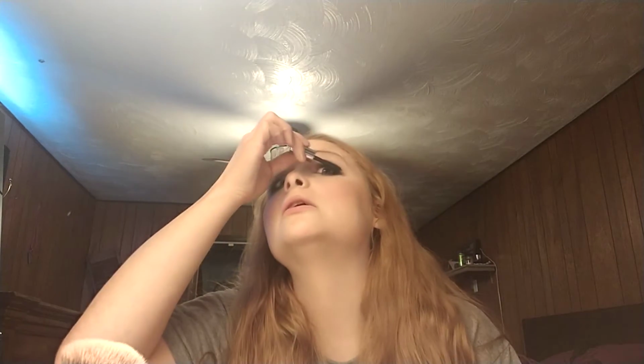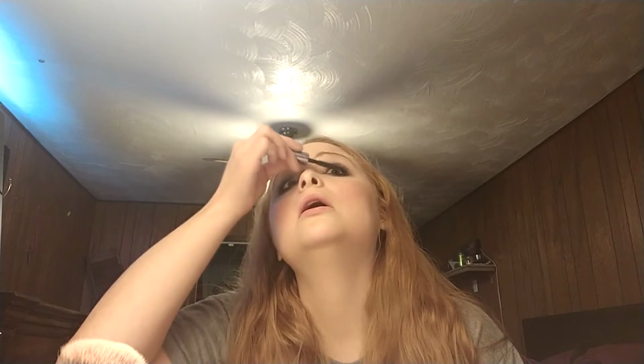Now, the mascara I'm using is from Benefit. It is the Real, and I'm telling you, this makes your lashes look huge. If you look at the wand, it's got a huge bulb on the bottom, and it really plumps your lashes up so that they look huge. And I have nice lashes. I'm not saying that they're perfect, but they are pretty and decently in length. So I just add a little bit more volume to them.